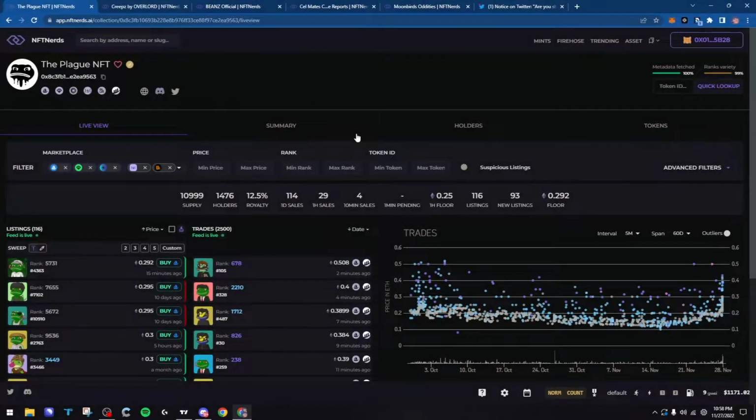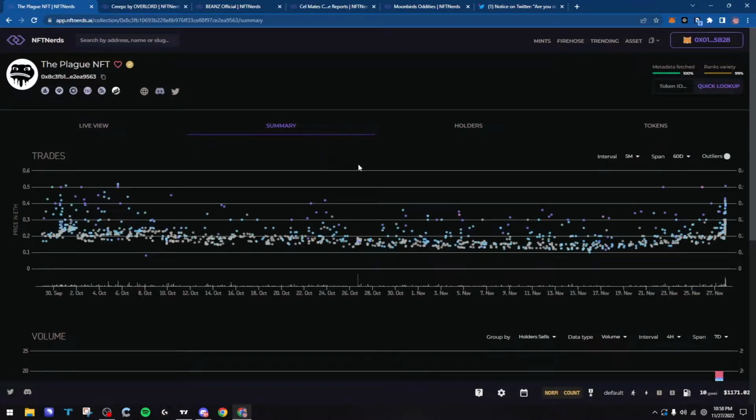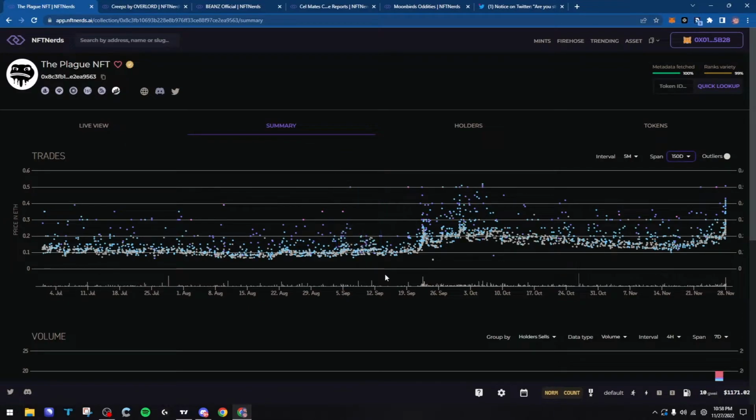So let's go over one example here, the Plague. The Plague has been a project that's been out for a very, very long time. It's been out for months. And they've been kind of in this consolidation phase, haven't moved much, but it shows support. And what do I mean by that? We can see, dating back from July, they were sitting around 0.1 ETH. They had a little pump above 0.1 ETH, didn't have too much of a pump, and then fell back down to 0.1 ETH.